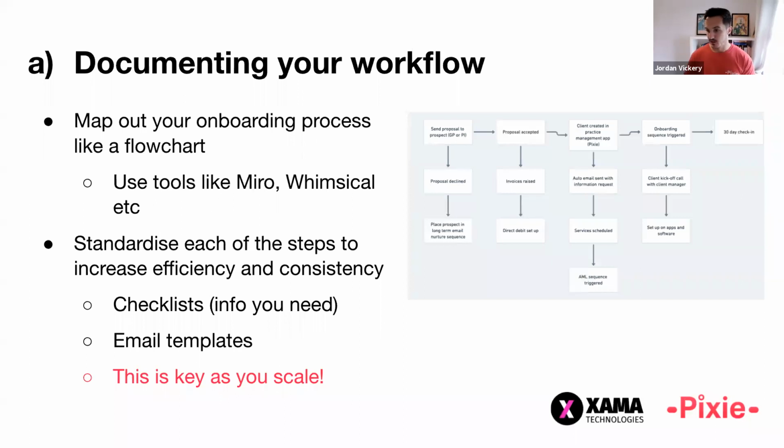You can see Abby saying, I use Pixie and it's really helped my practice with tasks and assigning them to staff. Love it. Oh, thanks, Abby. That's nice. I didn't pay Abby to say that, by the way.